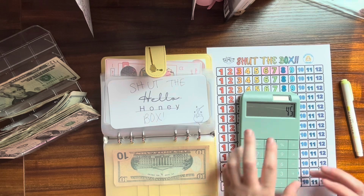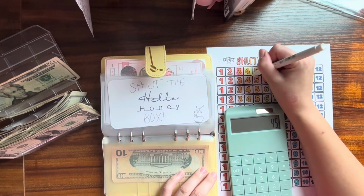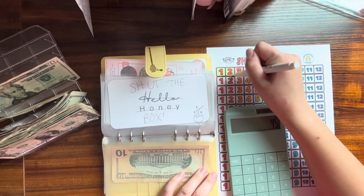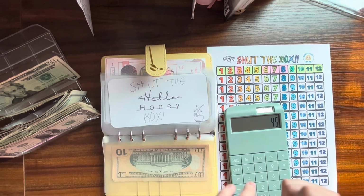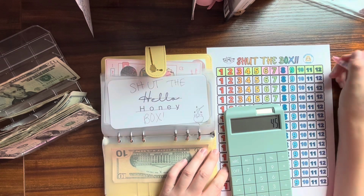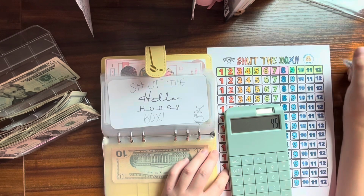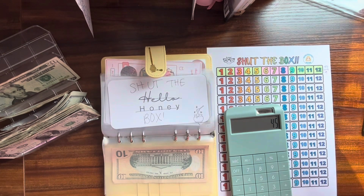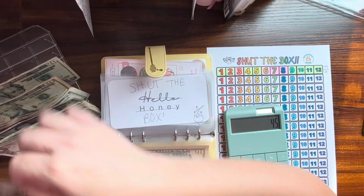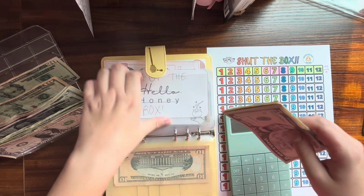12, 11, 10, 5, 4, 1, and 2. Yeah, I'm not gonna do that today. So rather than doing 45, this round I'm gonna color these all in. That was a whammy. 45. Of course I pick a pen that doesn't work. We're gonna do 4 plus 5 and pay $9 this round. So 5, 6, 7, 8, and 9. That way, I'm not losing most of my money and we can play more savings challenges.